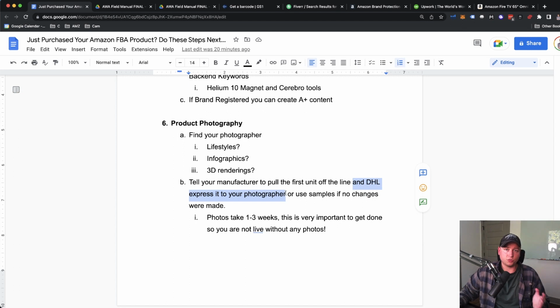In some cases, I use 1 to 2 items. So I send 1 to 2 items to my photographer just in case one gets damaged. That way I have a crystal clean one, no dents, no indents, whatever it may be, and I'm good to go there. If you got your samples with branding done on it or there's no changes, you could also use samples there too. Photos take about 1 to 3 weeks.